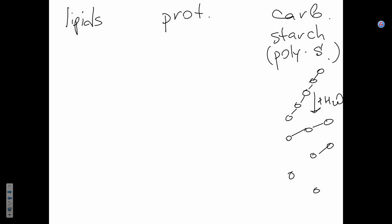That's what yeast do. When you make beer or wine or moonshine, they break down and then they use monosaccharides as the food source, okay? So we figured more or less about carbs, okay?